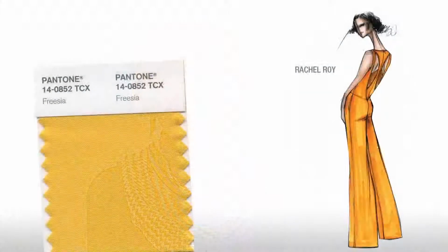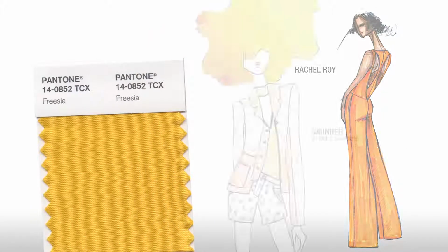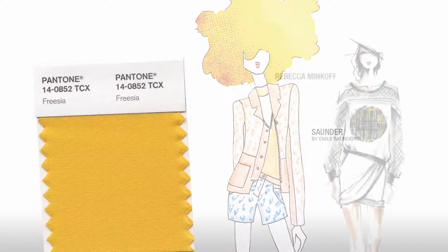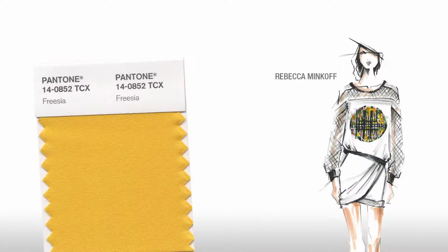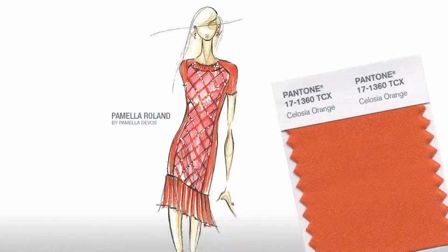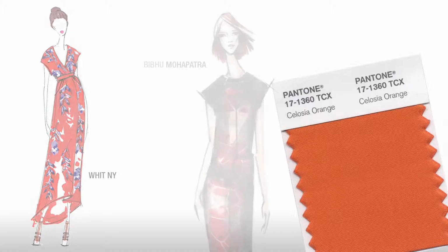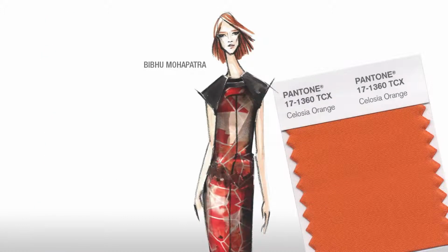Freesia is next. Freesia, blazing, illumination, tropical, floral-inspired. It is warm, it is energetic, it is that spot of sunshine that lights up the entire palette. Next, we have a color that I just love to say, Celeste Orange. It really is a lovely, very spontaneous, very optimistic orange without looking like a popsicle orange. And so it has a bit of sophistication that's attached to it as well.